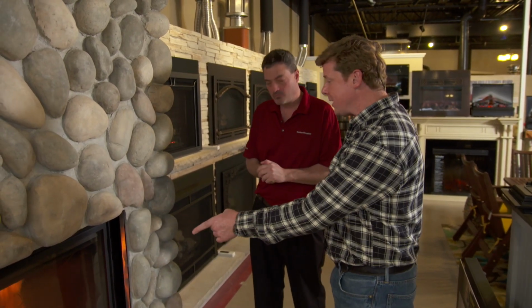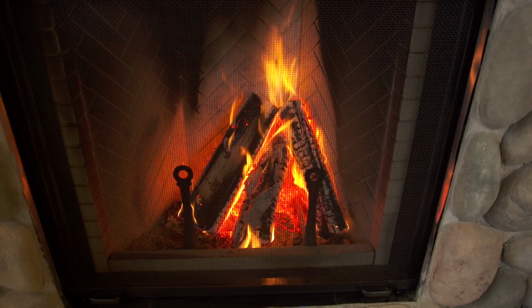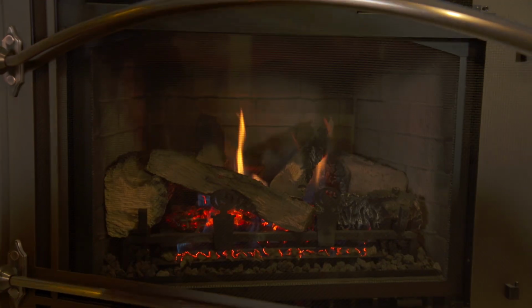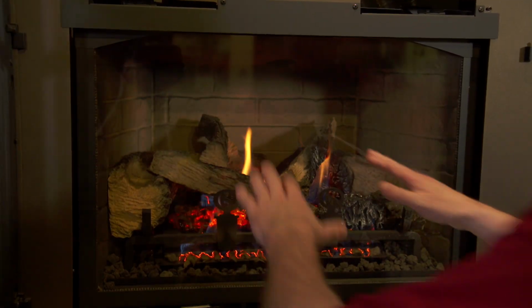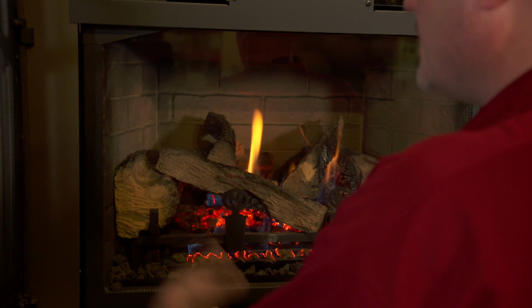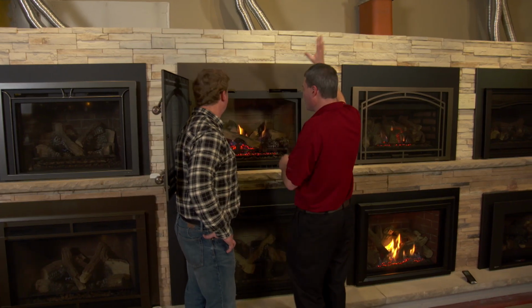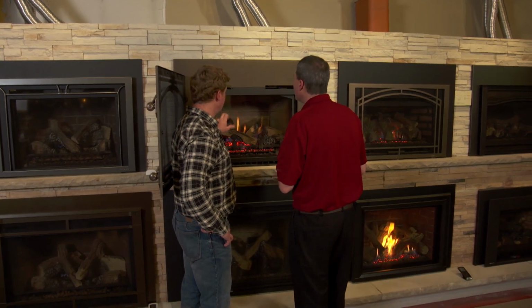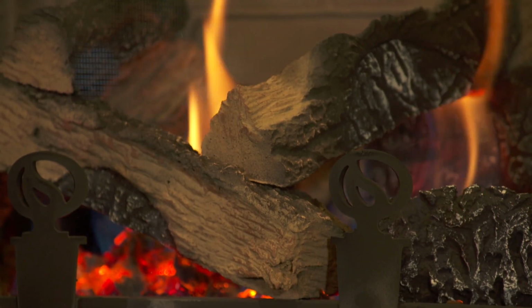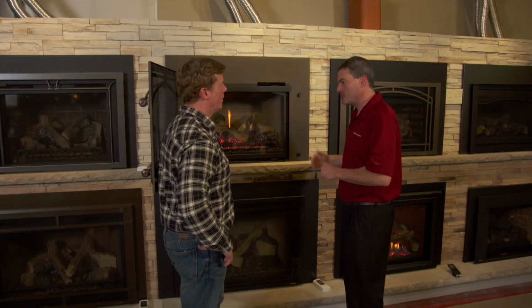What if I want to make this efficient? We go with an insert in that case. Here is a gas insert. This gas insert is a hot box that would slide into your existing opening. Then we would run two liners from this box all the way up to the top of the chimney. And this has a piece of glass here, so this is sealed off from the room. That is correct. It's a ceramic glass, so we're getting a lot of radiant heat right through the glass itself.